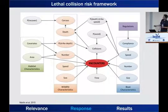One of the big parts of our work was developing an analytical formula to allow us to estimate encounter rates between boats and marine mammals. This is influenced by things like the number of animals in the study area, as well as their size and speed. Similarly, the number of boats, as well as their size and speed in the study area. And we also note that boat speed might be something that could be controlled through management regulations.